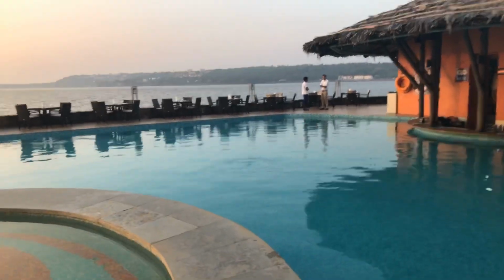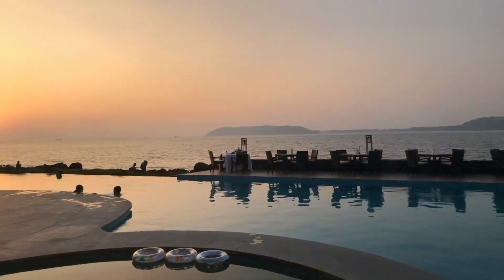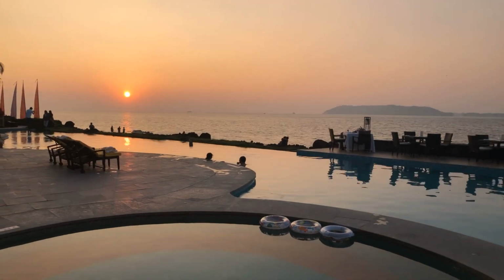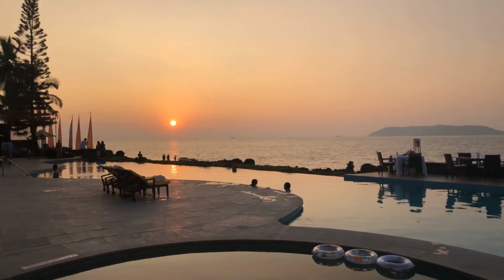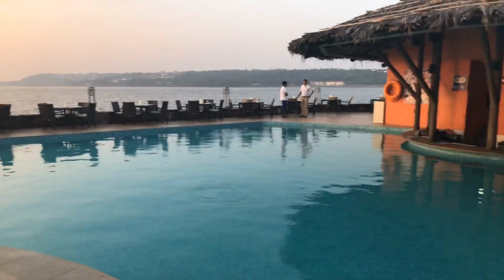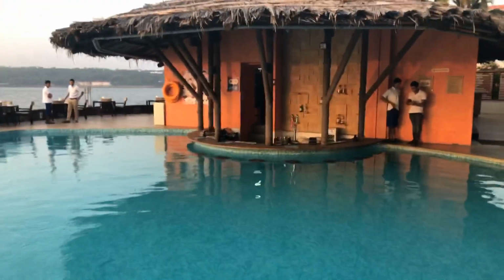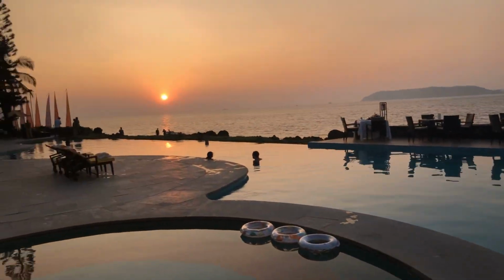So here we are at the poolside, and the pool overlooks that gorgeous scene of the beach as well. That's the beach just down there. You can see people walking along it. You've got a bit of an infinity pool going along the edge there, a little bit of a restaurant there in the evening, and then of course you've got that swim-up pool bar. Absolutely amazing. It really is nice.